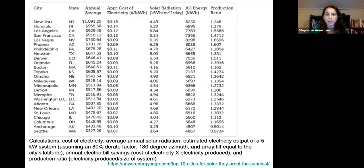But you can see that the cost of electricity is quite different for these areas. So for example, in New York, the cost of electricity is 18 cents per kilowatt hour, where it's much lower, for example, in St. Louis or in Seattle. And so what that does is, why we have maybe higher solar radiation levels in a place like Memphis or even Topeka, or for example, Phoenix. And we have higher electricity use. So the production ratio, if we're using more electricity, we have more production.